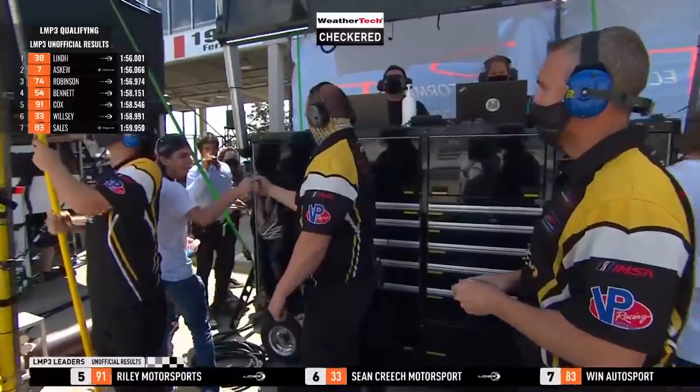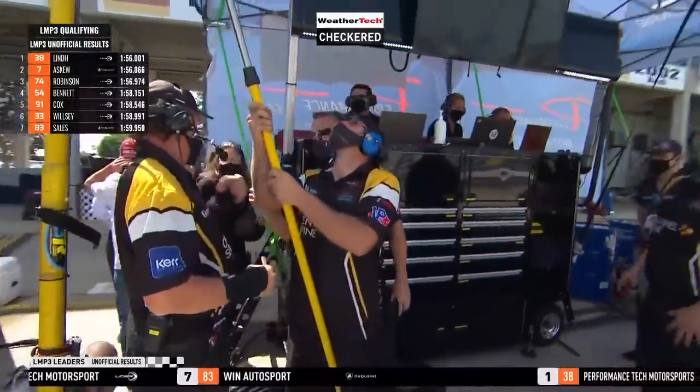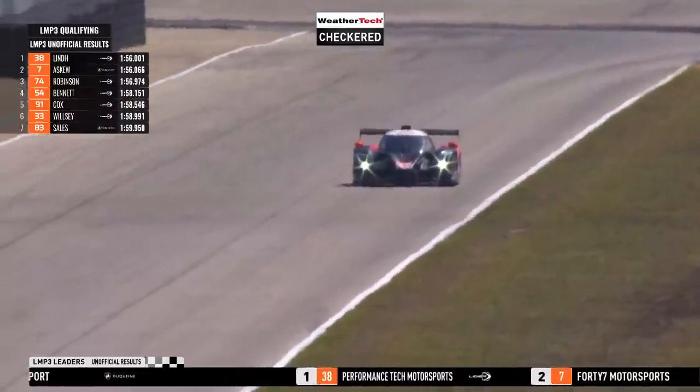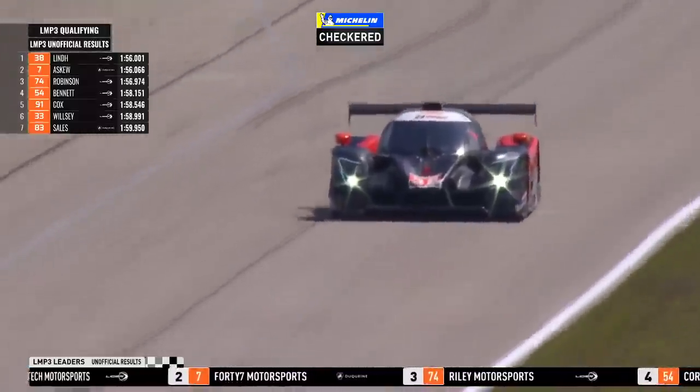And Performance Tech take pole position for LMP3. Cracking stuff from the two young chargers. Jeremy Shaw. Yeah, great fun. Two great laps there from Rasmus Lind. A valiant effort from Oliver Askew in the Duquesne, but it's a Ligier and the locally based team from South Florida, Deerfield Beach in Florida, Performance Tech Motorsports.